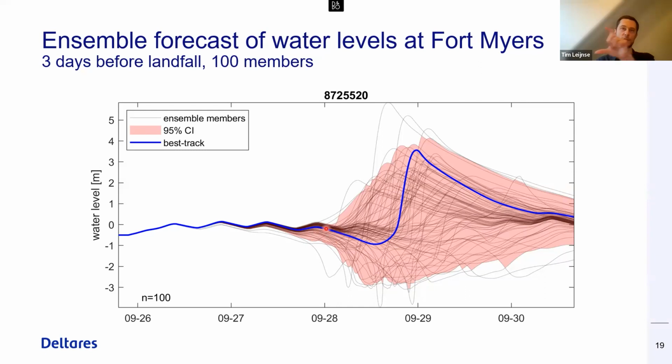So this red spread around the best track shows that basically anything might happen, with a water level between -2 meters and +4 meters above mean sea level. So this is, of course, a huge uncertainty range that has to do with what exact track the hurricane will take.